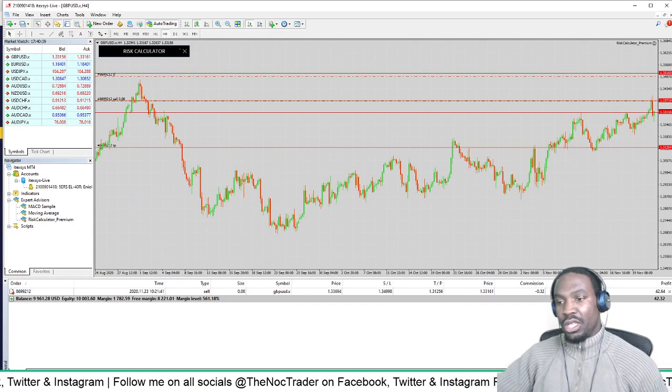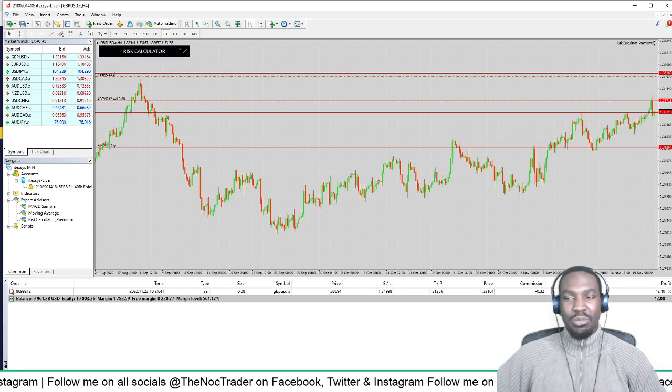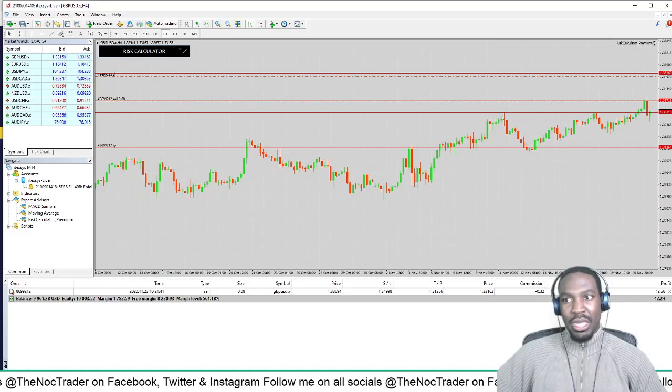But moving swiftly on, let's talk about a trade I've taken. Now I've taken a short on the GBPUSD, and I believe this is a really good entry that I took. As you can see here, it started breaking down pretty much at the level in which I took my short. Now I've set my stop loss at 1.5%, and I've done that by using the risk calculator.